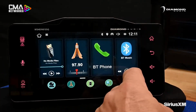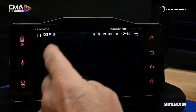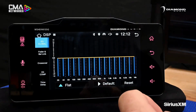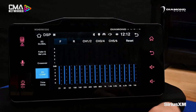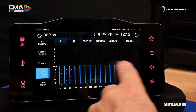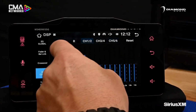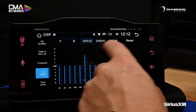And then really the creme of the reason that this radio is so amazing is it's 10 channels, and it comes with a built-in DSP. So you have 6 EQs. So we have what we call compensation EQs here, one for each pair of channels. Again, it's 10 channels. So you can adjust for any anomalies here in the compensation EQs for each pair of channels. So we can adjust these however we need, boost, cut, whatever. And I'm going to reset these.